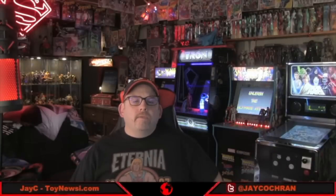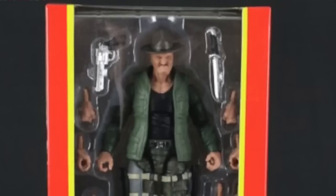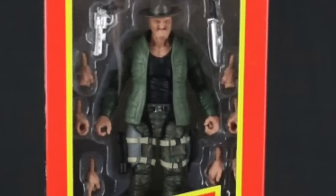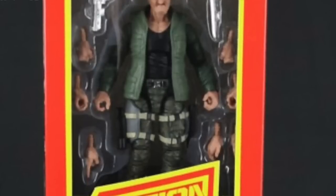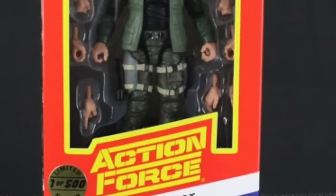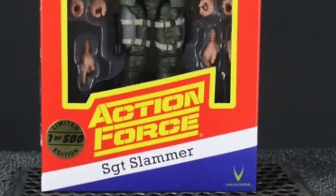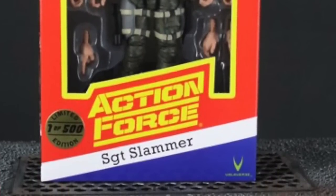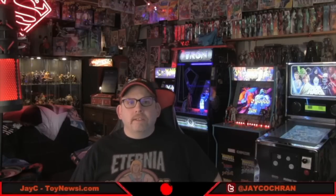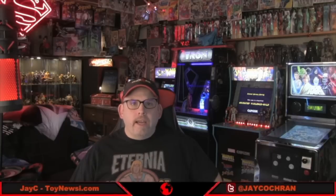Now, if you're into the Action Force line from Valaverse, they are going to be offering sometime today, in fact, it may have already gone up for pre-order today, an exclusive version of their Sergeant Slaughter figure. And this version they're calling Sergeant Slammer, and it comes in special Action Force packaging. This exclusive version is being limited to 500 pieces. Now, today they are only offering 100 of them, and they did not list the time today that the pre-orders would go live. I guess they kind of want you checking the site on a regular basis to see when they go up. And then they will offer more at a later date on their website.